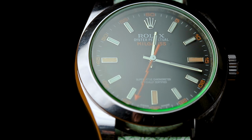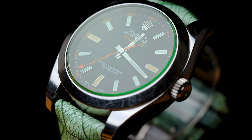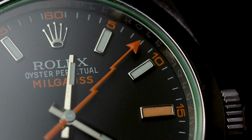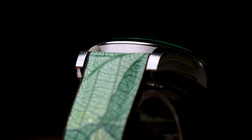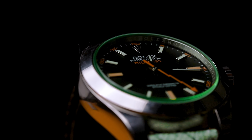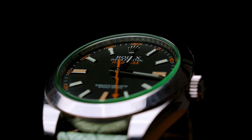And it is the only watch that has a green sapphire glass. It's the only one. And I think that makes the watch super unique. It makes the watch stand out from the crowd, and it is a watch for people like me that want something different, want something special. That is why I think this watch is one of the best. It's my favorite Rolex watch, and it's the perfect watch.